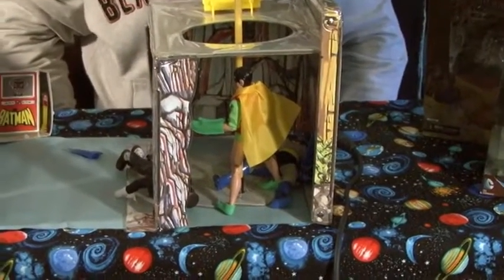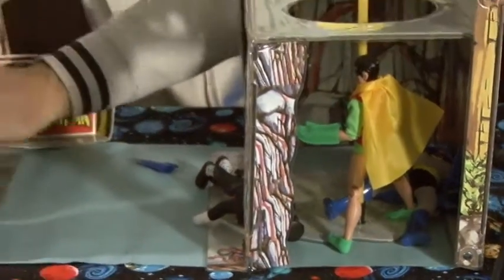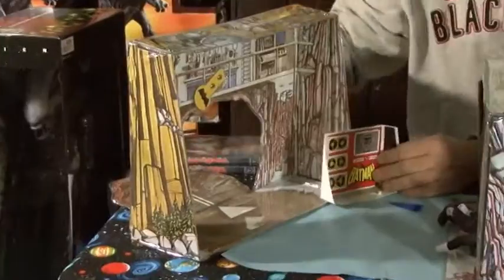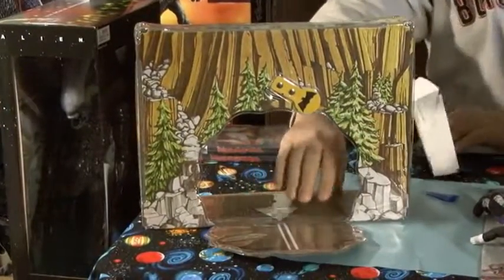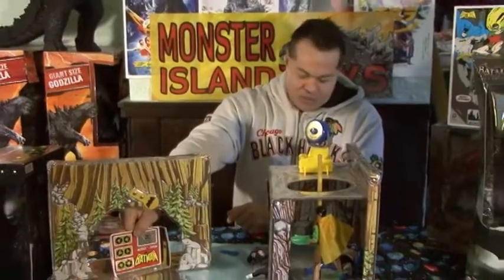All right. Batman's on his feet. And then Batman, not so much. Over here, I know you can't see. I'm gonna try to turn this. It has the drop thing for the Batmobile to pass through. And I'm gonna turn it this way so you can see it. Cool. So this is based on the TV show. Yeah, the 1966 show. So the Batmobile shoots out of here. This is a little Bat computer. Comes with it, a cardboard piece.